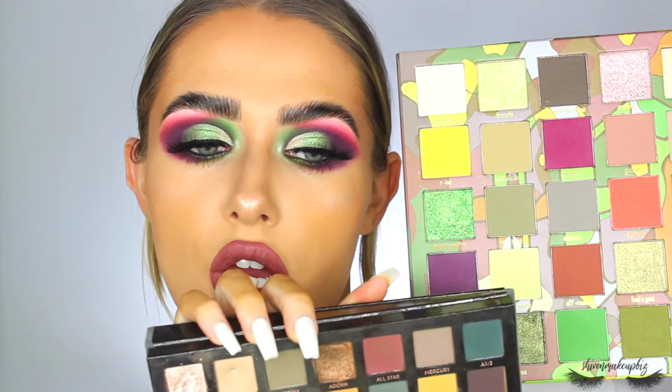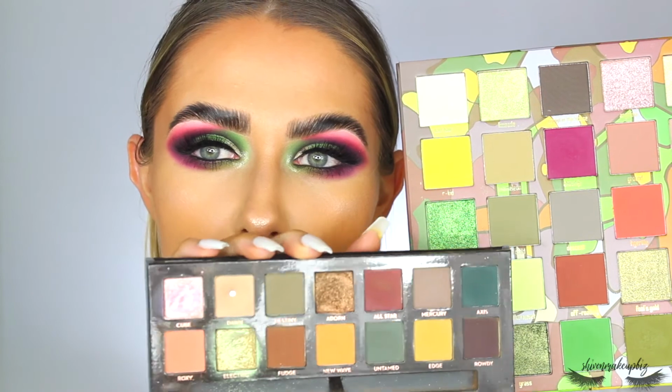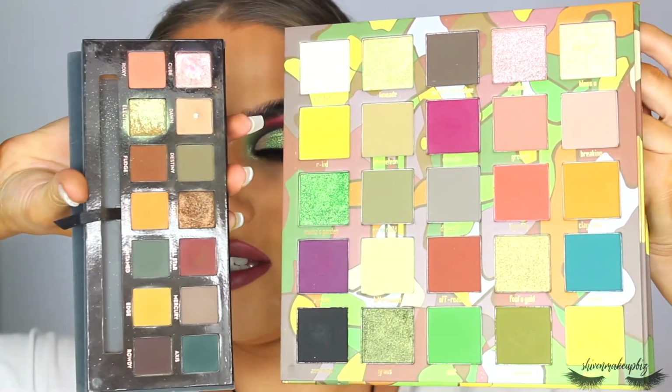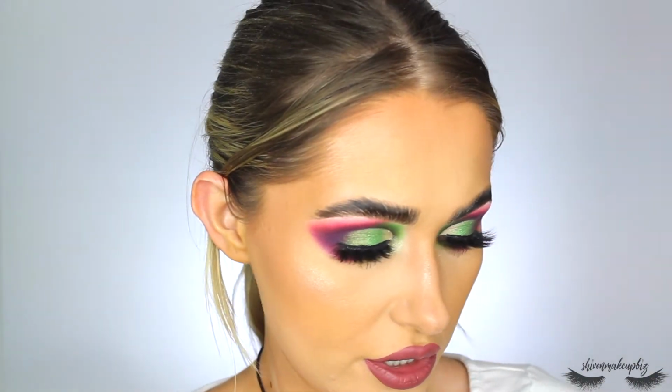So you've got the cool tones, the greens, the browns, the mustard shades, a coral, a lime green. For me, that's quite similar, which I doubt he took inspo from, I have no idea, but if he did, I feel like that's quite a bold move, because I know that this palette in particular received quite a lot of backlash just because it had loads of fallout and everything like that. I actually like this palette, if I remember rightly.